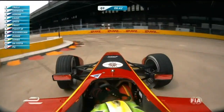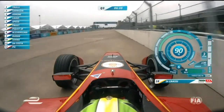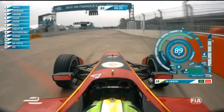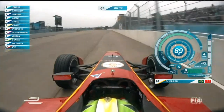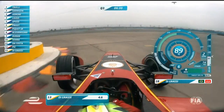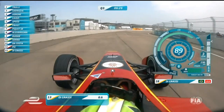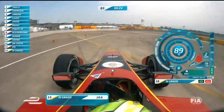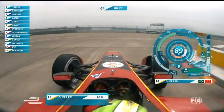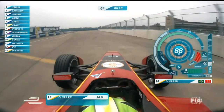As we go with Lucas de Grassi out of the final corner, turns it up to 200, I'd imagine. And yes, he does. You can see it there on the telemetry on the right-hand side. Full power down to turn 1. Yeah, rolling all the speed into the apex and just getting on the power hard out of here. And nice wide entry into 3. We'll miss the apex a little bit there, but got on the power early enough on exit.